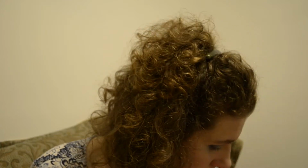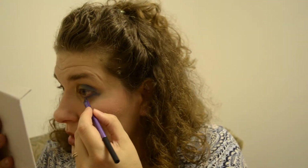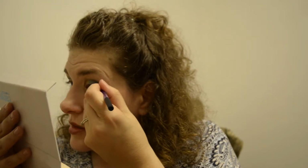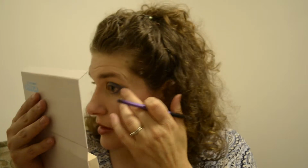Now I'm going to take a liner brush and take Bondi and just go right underneath, bring it underneath my eyes, about halfway. And I'm going to have to blend this out. And I'm going to line it just a little bit where it starts to bring that together.